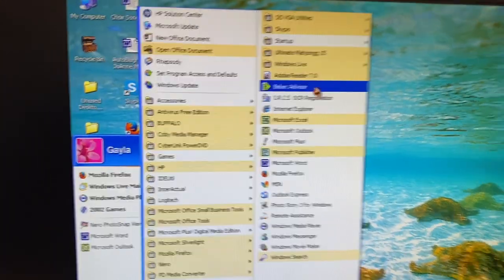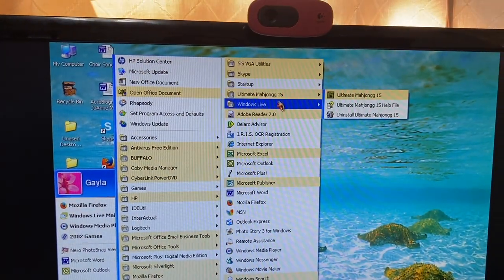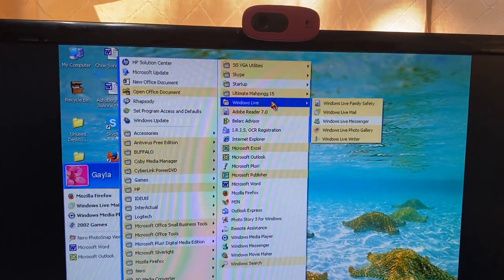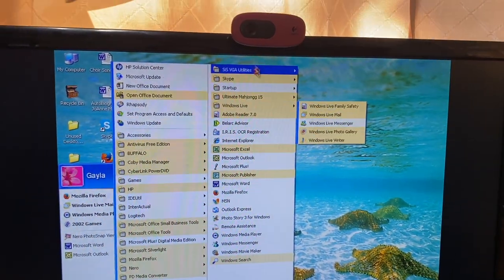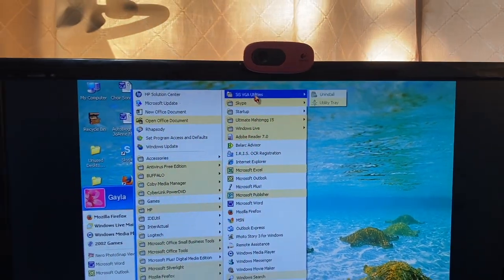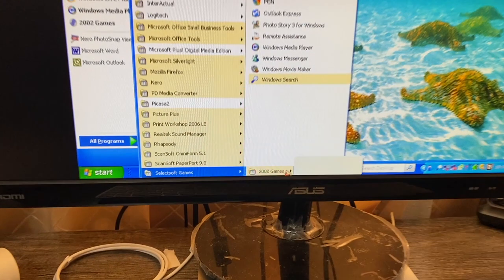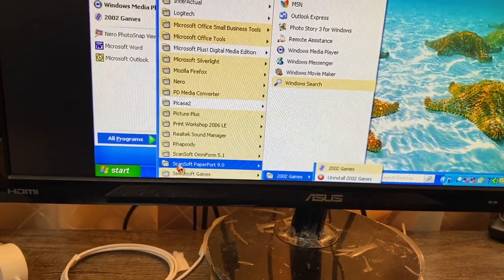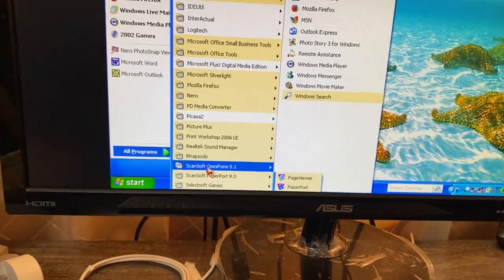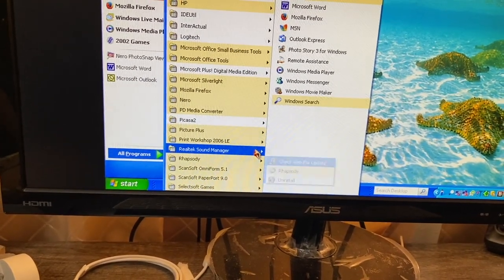Oh, wow. There's an old Belarc Advisor. Wow. Nice. Ultimate Mahjong. Of course, that's what most people around here tend to play. That's old Windows Live 2010. I think that's what Windows XP got. Old version of Skype, old version of SiS VGA utilities. Select Soft games, 2002 games. Not gonna open that up right now just in case it doesn't work. Old version of Rhapsody, nice.